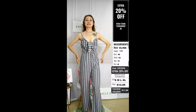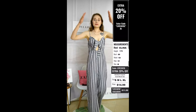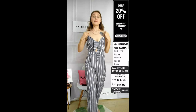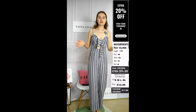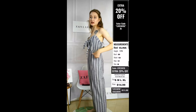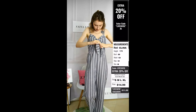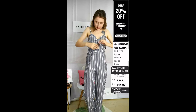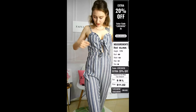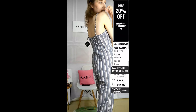And I really like this style because of the long line, and it makes me look taller. Actually, I'm already so tall. My height is 175 and I'm wearing medium. But if some girls are not so tall, definitely a good choice to wear this kind of straight cut-out leg jumpsuit. I really like the design here. Sleeveless, but at the same time you can fix it, you can make it higher, lower, it's up to you guys.